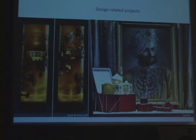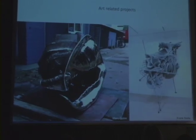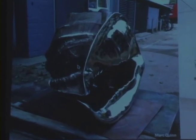Everything is mainly custom, unique pieces, small series, but always with the focus that the end product is not a prototype anymore, but a functional object. My main market is the art market. Lots of clients here in New York use our technology for art pieces.